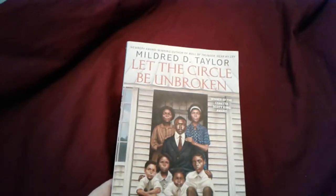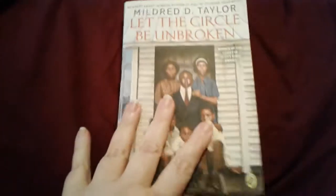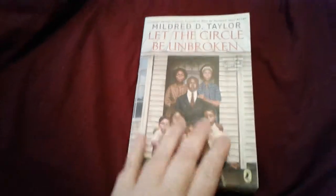Okay, next pile. I have been wanting to buy and read more diversely, and I saw this book and it sounded good. This is Let the Circle Be Unbroken by Mildred D. Taylor. It's basically a story about a family, and I think it's maybe in the 60s or 70s. I'm not sure if it says, but it seems like that time, where there's still a lot of racism and a lot of stuff going on.